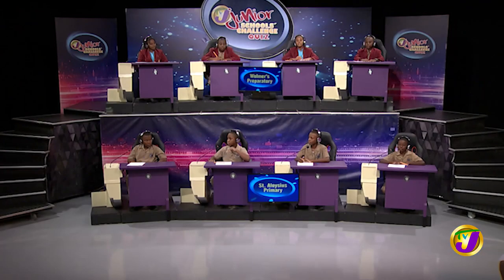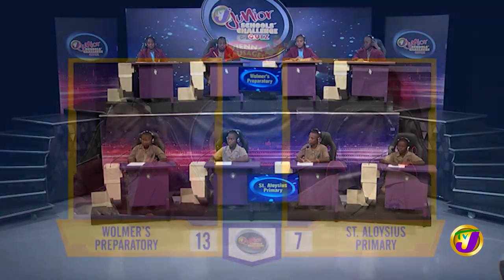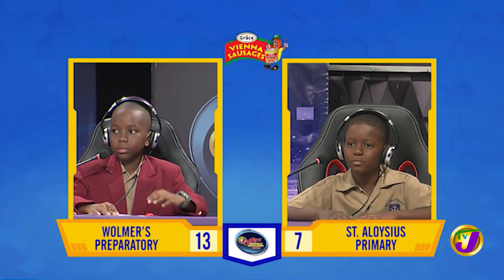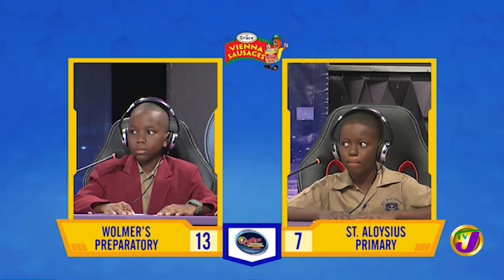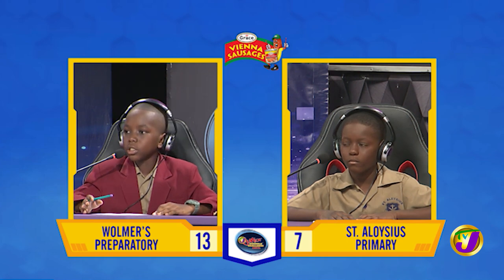It's between Dominic Harris of Wolmer's Prep. Dominic is up against Lavon Gale of St. Aloysius Primary. Dominic, we begin with you. Which of the following islands is not a part of the Lesser Antilles? Is it A, St. Kitts and Nevis? B, Montserrat? Or C, Puerto Rico? Puerto Rico. That is correct.